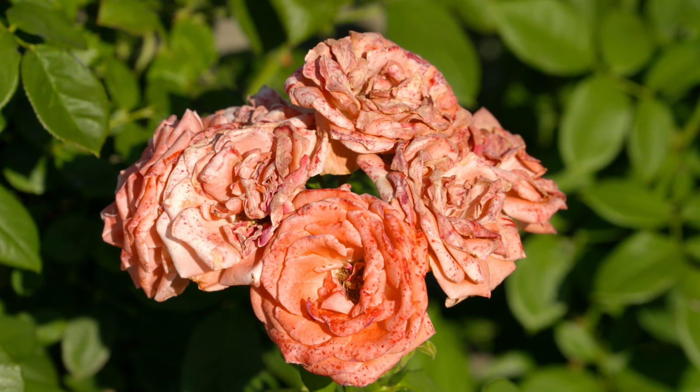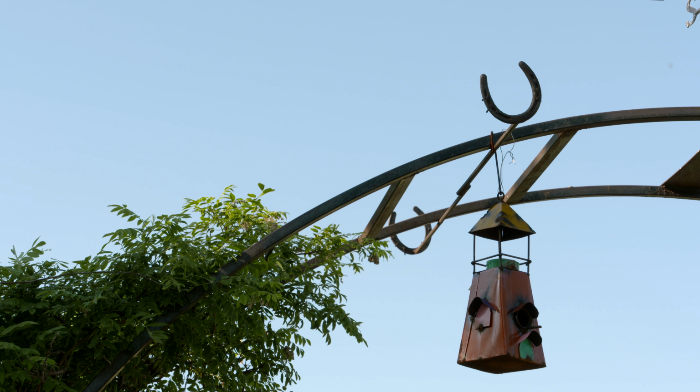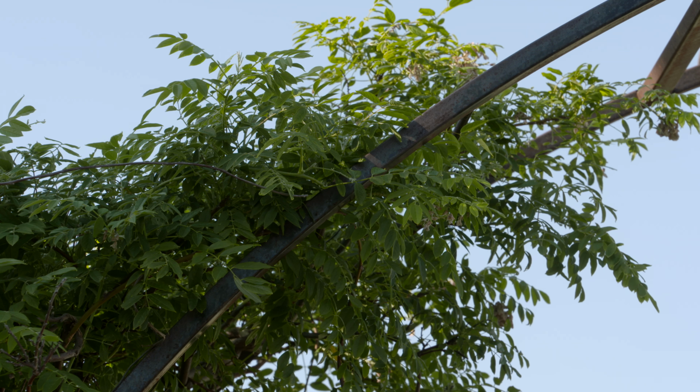Well, I love this beautiful arbor that you have here. Does your husband help create some of these features? Yes, he did. He built this for me several years ago. Welded this together. And it looks like it might hold up to this wisteria. Yes, it has really well.